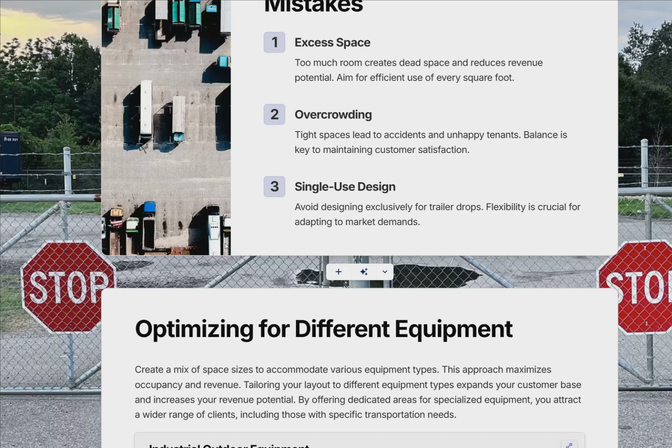Single-use design. You want to be careful. We've seen a lot of guys who space yards based on, this is only a drop lot, so we're only going to do trailer-only spaces. In their Excel or financial model, that may look great, but it could be a bit dangerous, because you want to be flexible depending on the cycles. You want to be able to pivot.